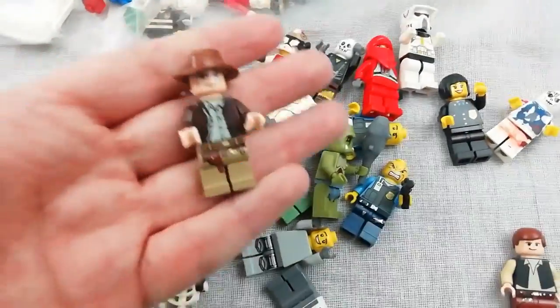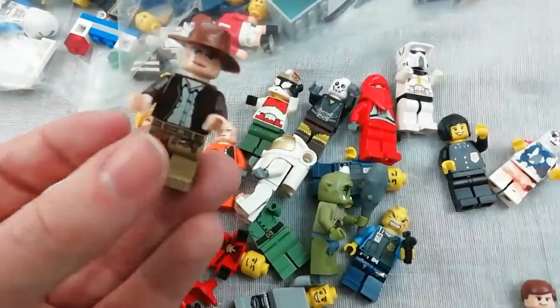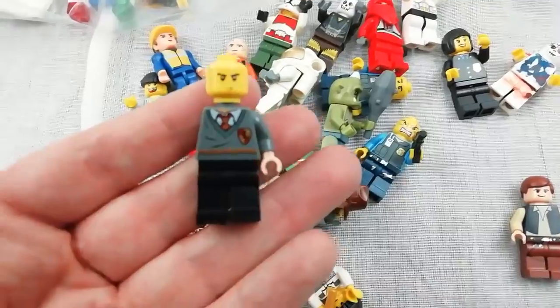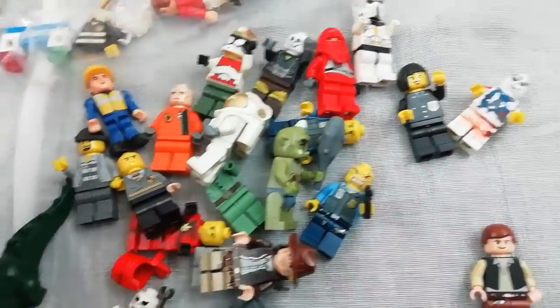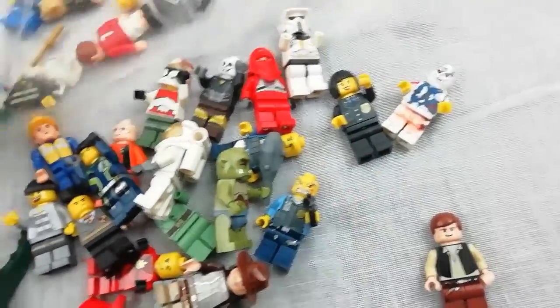We've got Indiana Jones. Not sure if that's his original face, but if not, I'm sure I can find it somewhere. And there's another Harry Potter one here. I recognise that. So yeah, I know I've got my money back in there somewhere, but for £8, I'll give it a go.